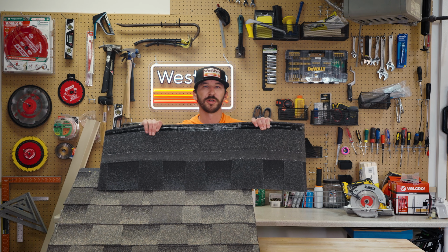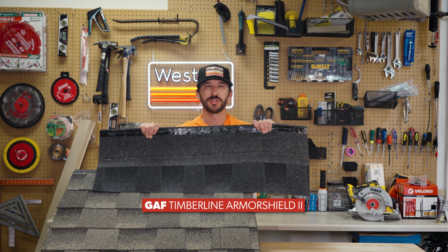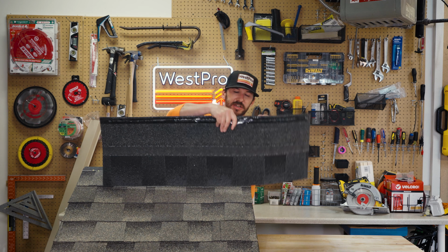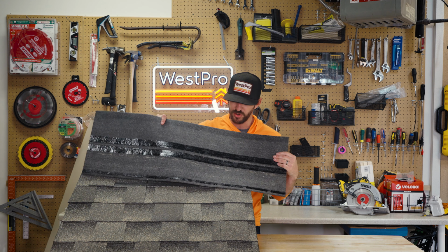Last up, one of our personal favorites. This is GAF ArmorShield II. This is a Class 4 shingle. It's one of the most popular roofs that we install. For this shingle, they do not put a mat on the back.